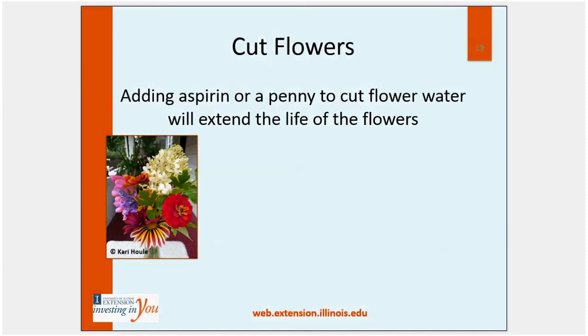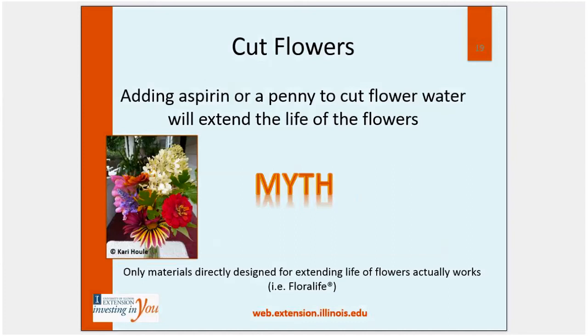Can you add an aspirin or a penny to cut flower water to extend the life of the flowers? And sadly, it is a myth. It'd be great if there was an easy solution, but only materials that are directly designed for extending the life of flowers will actually work.